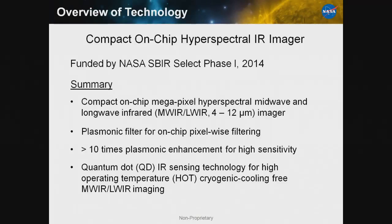The second innovation is really a plasmonic filter that we're developing to do the hyperspectral filtering. So we're kind of growing a broadband detector material and integrating on top of it a hyperspectral filter. So that's how we're getting the filtering capability.